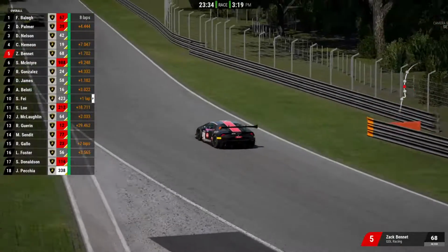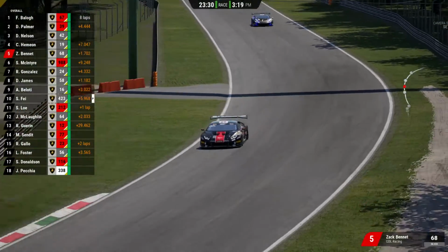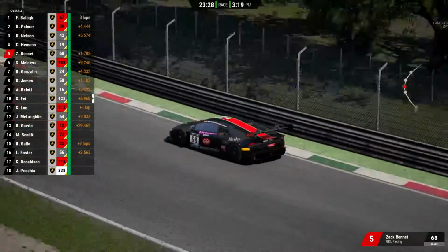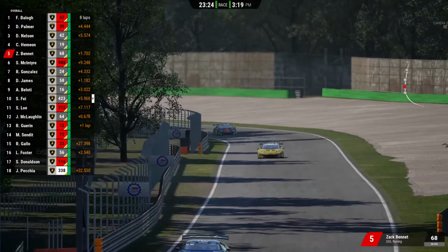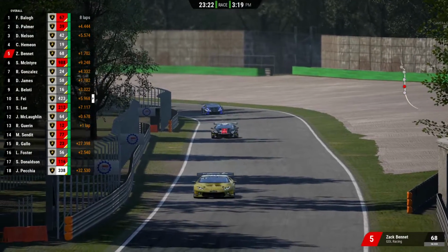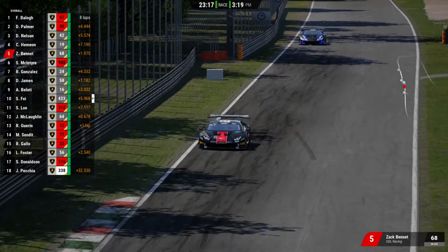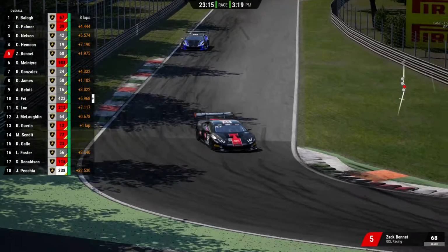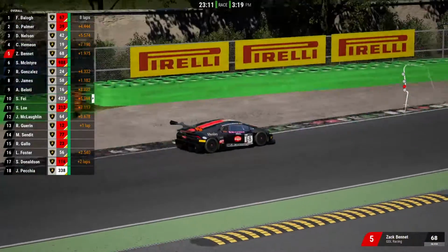Yeah, so the ST tends to have a weight transitional problem. It teaches good throttle and brake control, because if you're not easy between off the brake and onto the throttle, the rear end tends to want to get a little skatey mid-corner, and you'll see that coming through the first and second Lesmo.